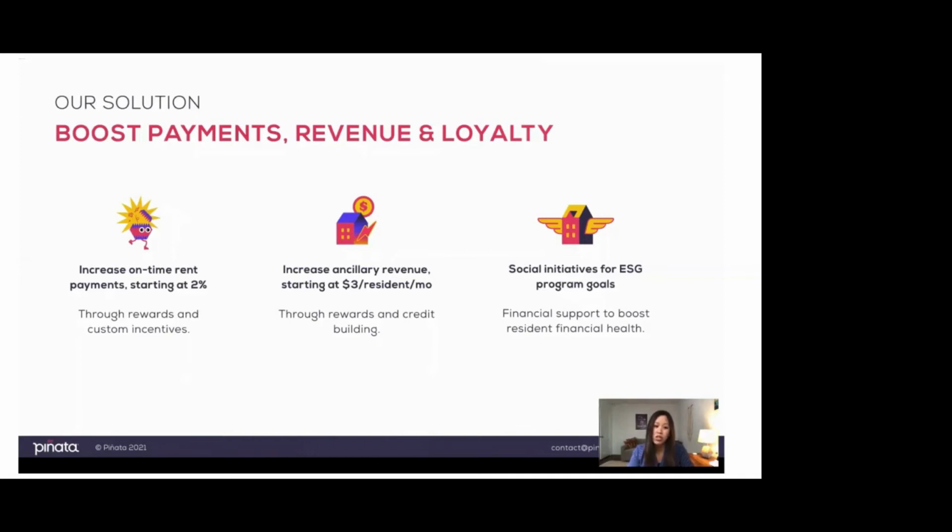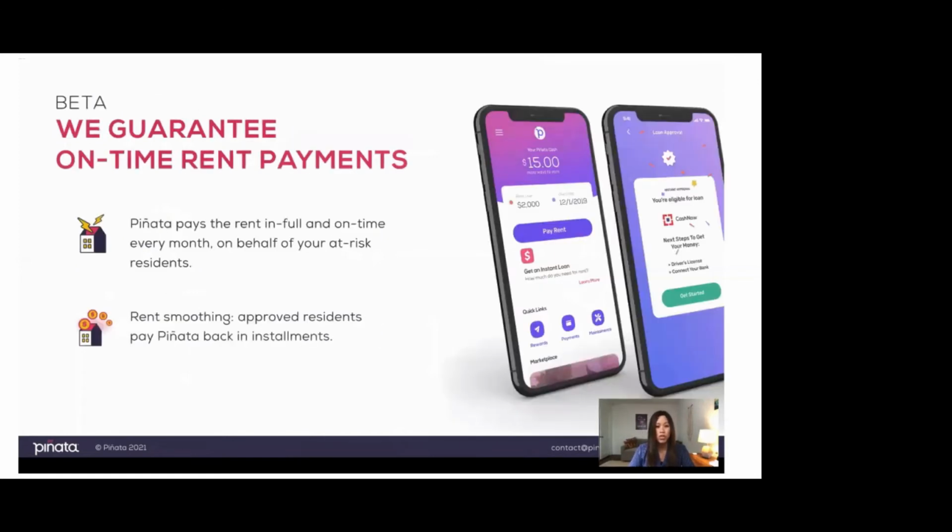We do this by increasing on-time rent payments, starting at 2%, which can result in millions of dollars every month in additional revenue. That's through our rewards and custom incentives. We help to increase ancillary revenue, starting at $3 per resident per month through our credit building product, and support your social initiatives for ESG program goals through our financial support program for your renters.